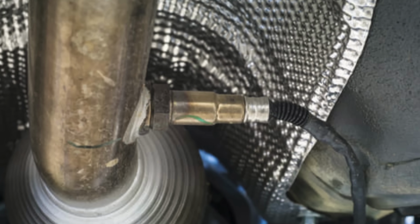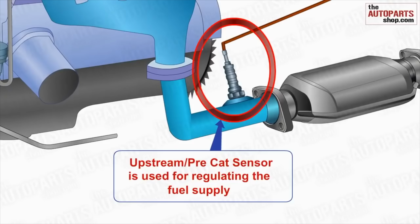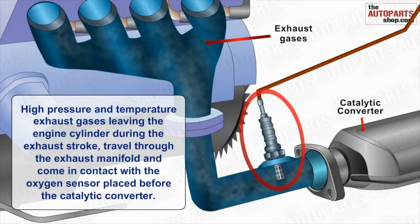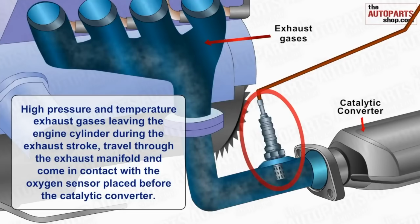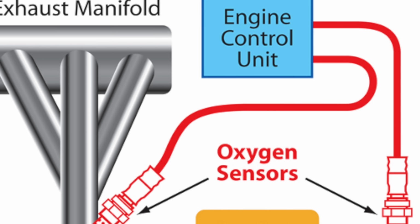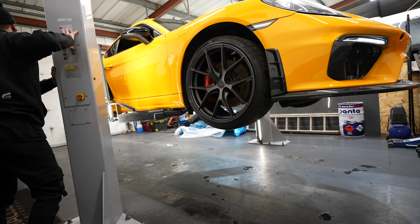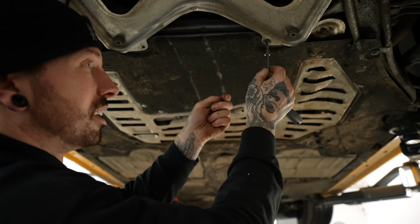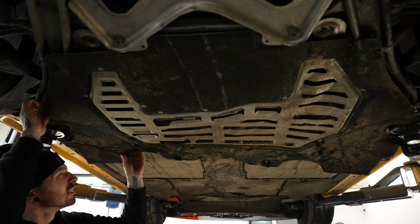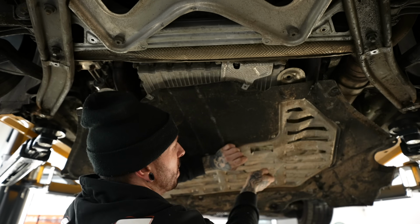Now you usually see 2 lambda sensors on cars. One would be before the catalytic converter in the exhaust, and one would be after the catalytic converter. The exhaust gases pass through these sensors, and then they send a signal to the ECU to tell the car how well it's burning fuel. Then the ECU will be able to adjust the air-fuel ratio to ensure we get the perfect burn. But with a faulty lambda sensor, there's no way the car can find that out.